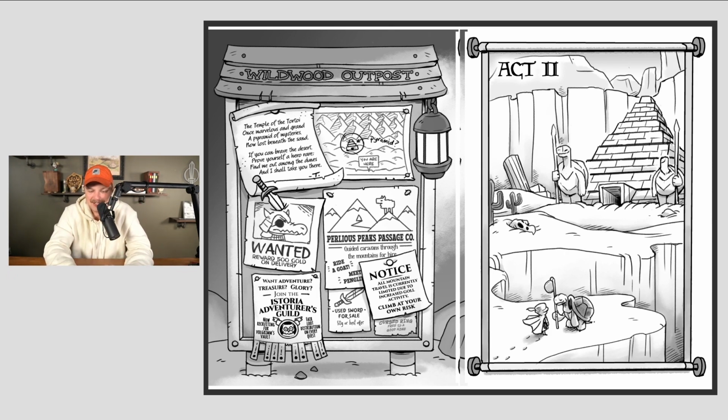There are so many fun little Easter eggs in this. I don't want to spoil any of them. I just want you to look at that. So that's called the Wildwood Outpost, as you can see here on the top. Then we move into Act 2.